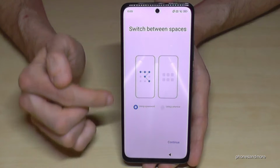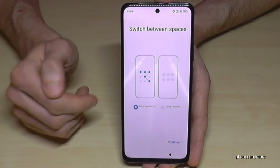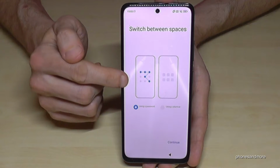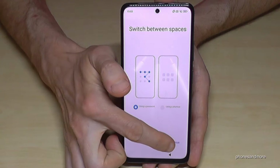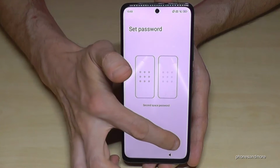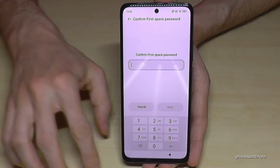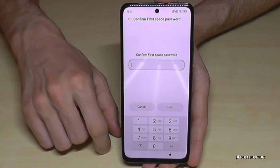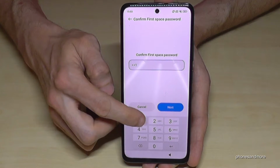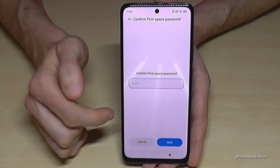Go and continue. Now you can choose how you want to switch between these two profiles. I would recommend you always take the first one, because then this second profile is hidden. Now we have to set up a password. First of all, you need to confirm your first space password. It is your phone PIN, the one to unlock the screen with. So just enter your phone PIN right now. In my case, it's very simple, four times the 1. But please take yours. Go on, next.